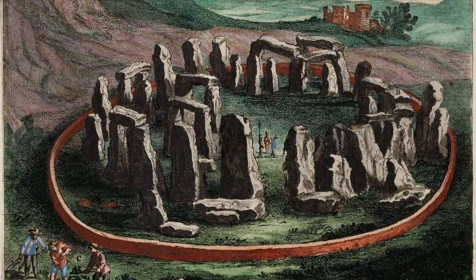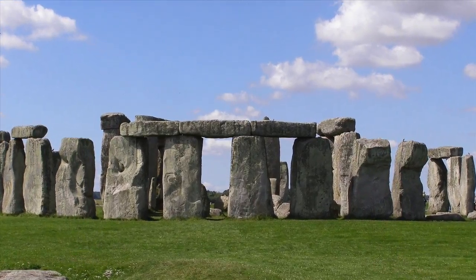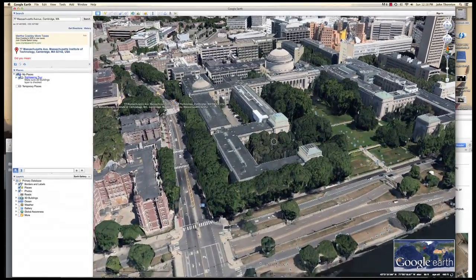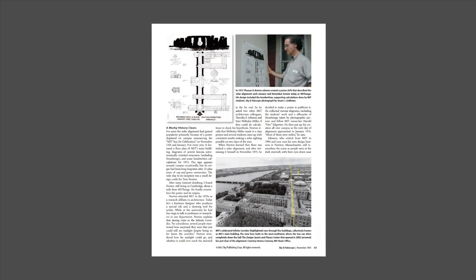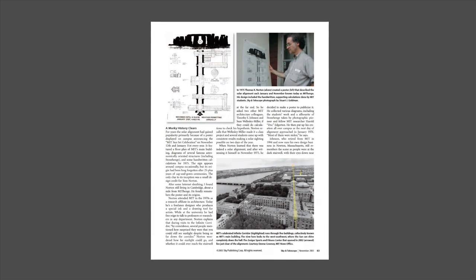I said, this is great. I'm going to make a poster. So I started gathering pictures of Stonehenge. I also went to the MIT planning office, and they gave me a plan that showed that main corridor. So I produced this poster, and about 2 days before the next time that the event was supposed to happen, I put them up all over the campus. Amazingly enough, people looked at them, saw it, and started assembling.